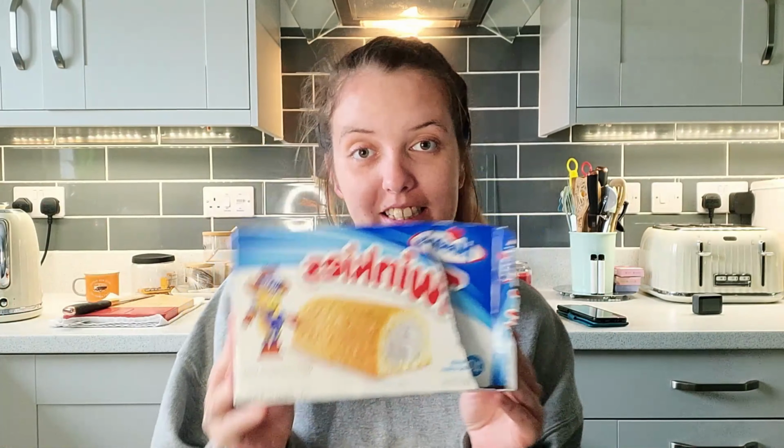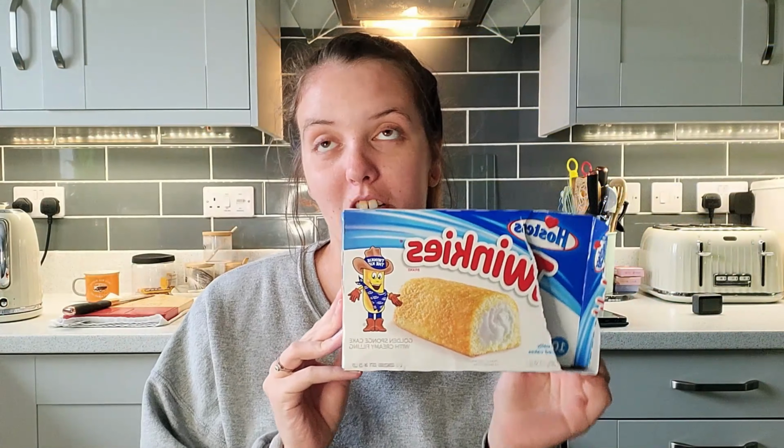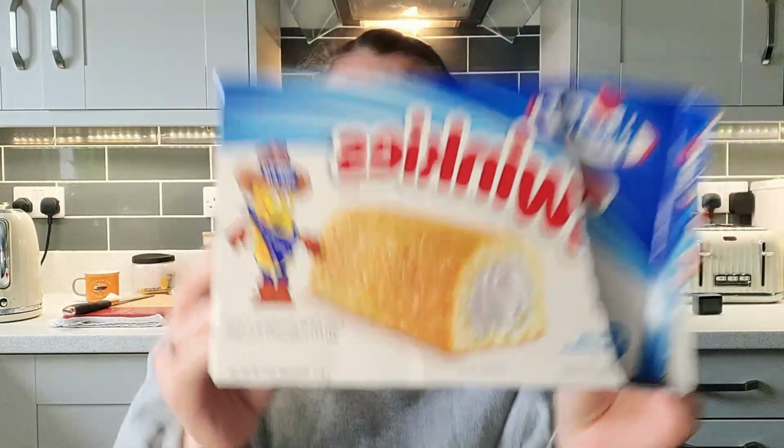First of all, we got some classic Twinkies. I never tried Twinkies before until Geordie bought these, and my goodness, they are divine. Why have I never tried them? I've always seen them in Tesco's, seen them in B&M, and I've never thought about grabbing them. So I was a bit surprised and thought, well, they can't be that great for £4. These are £4, but by gosh, they are. So we've got 10 in a pack, and yeah, they're amazing.